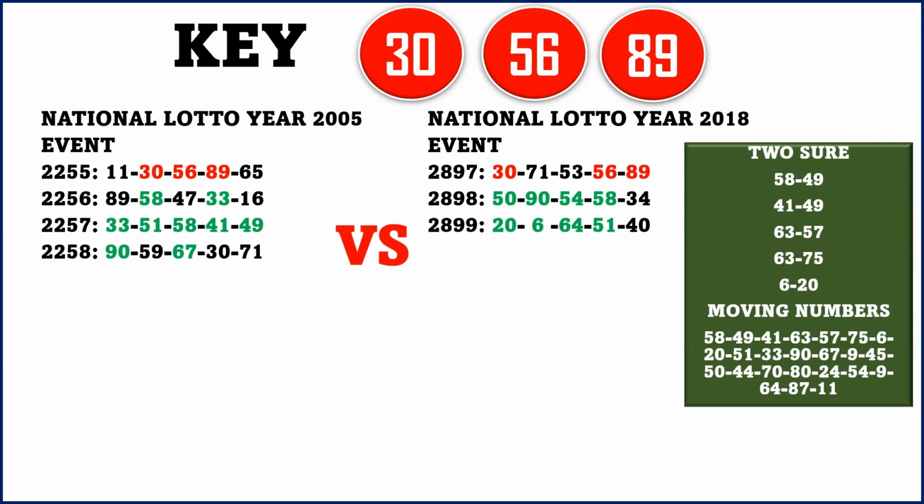So over here, results 2,258. We have 90, 59, 67, 30, and 71. So we have 90, 67 in green ink that drop from the moving set. And go to the year 2018. The third time when it said, it dropped 45, 38, 58, 49, and 70 from results number 2,900. So four numbers, 45, 58, 49, and 70 drop from the moving numbers.